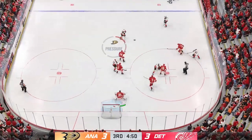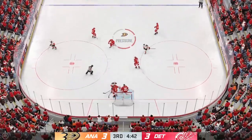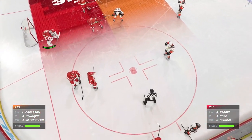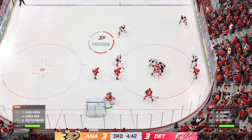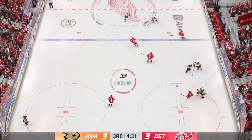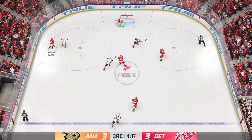The Ducks win the faceoff. Takes a shot. Oh, what a clutch save there. A lot on the line here in this offensive zone faceoff. Off the draw, they take possession. Takes the pass. Here's an odd man rush.